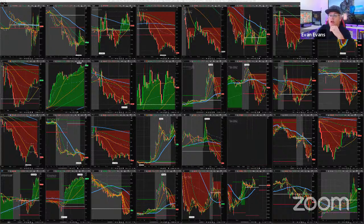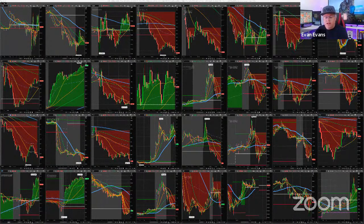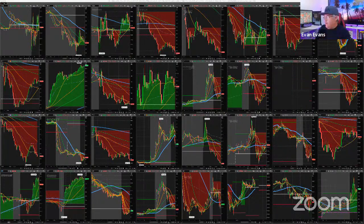Fastly, about to break low again. Yeah, forget LEDs. I'm taking that off the radar. That's way toppy now.